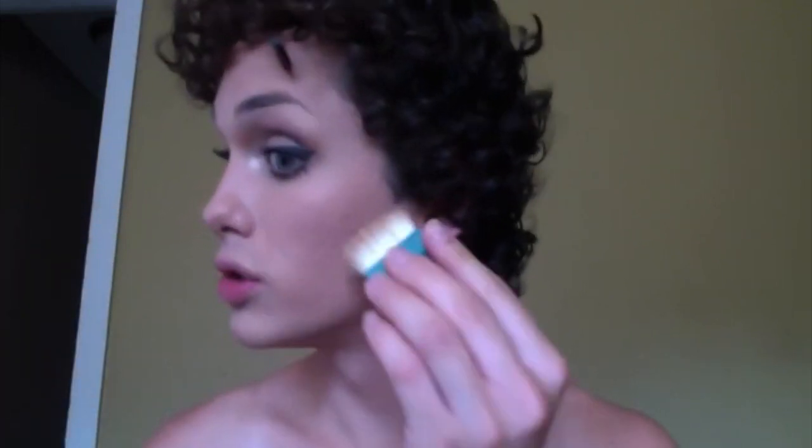So it comes with this little brush, and I actually really like this little brush. Some people really don't, but what I do is I just take this brush and I pat it into the product, and I go to my kind of right above my ear. To find your natural cheekbone, you can see mine already. There's this line right here. So you just put your finger, the point right under it, and that's where you want to put your contour.